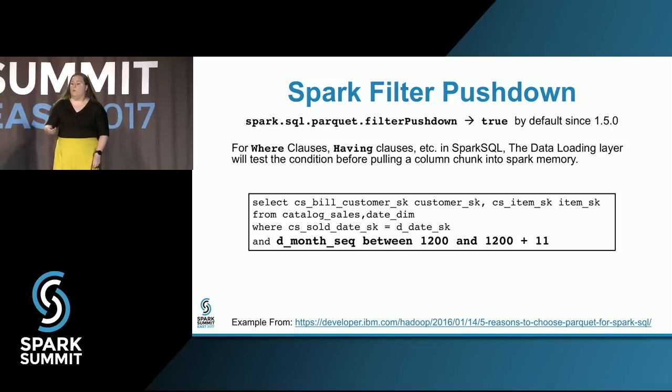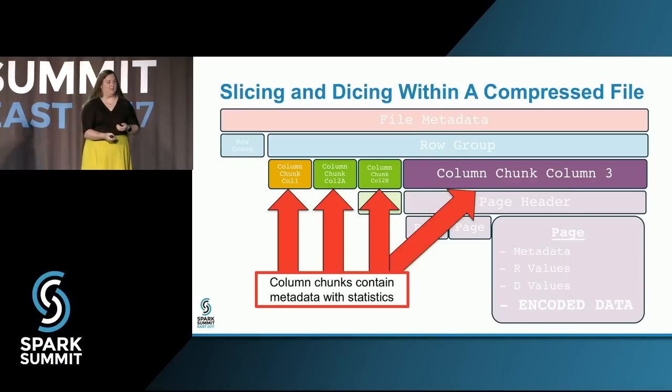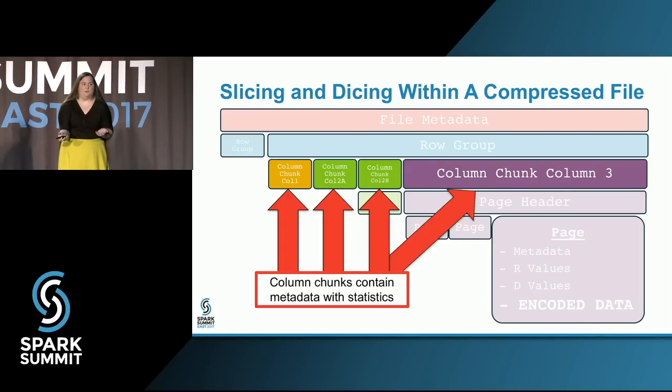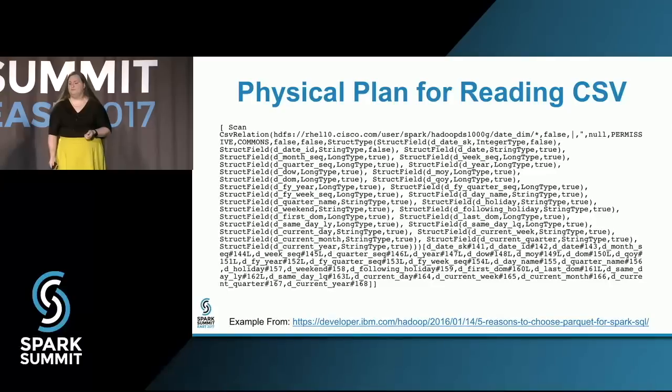So I'm going to push this down to the column chunks, because the column chunks have statistics like mins and maxes, where I can evaluate this filter condition and see, do I even need to pull in this column chunk? If the max is 800 and I'm looking for 1200, I don't need that column chunk. Maybe I don't even need that whole row group. So this is a huge level of I/O savings and all kinds of savings we get there.